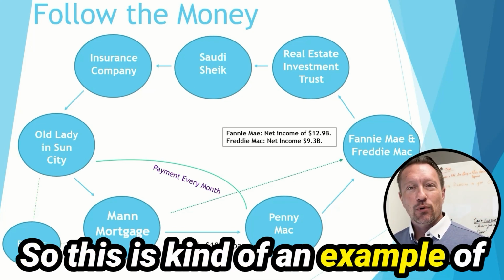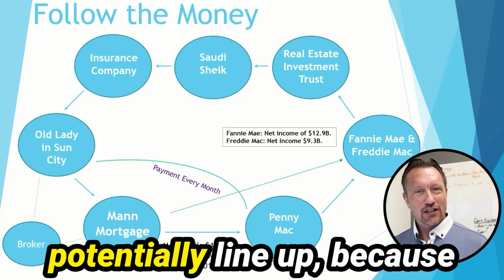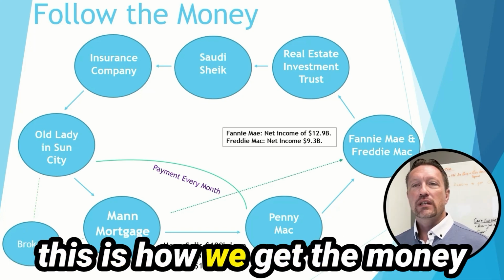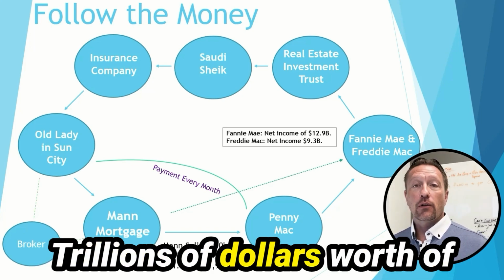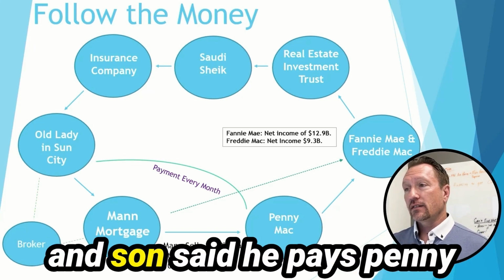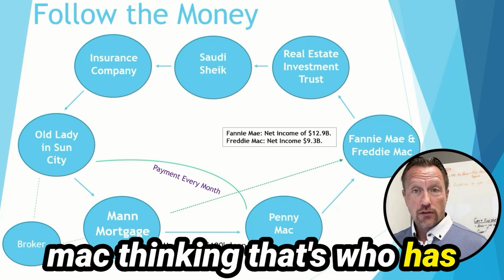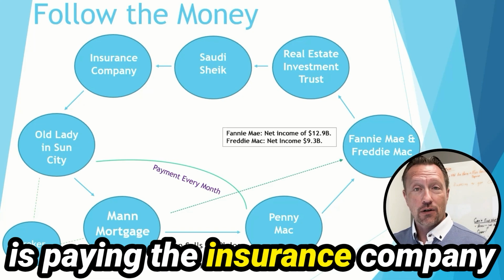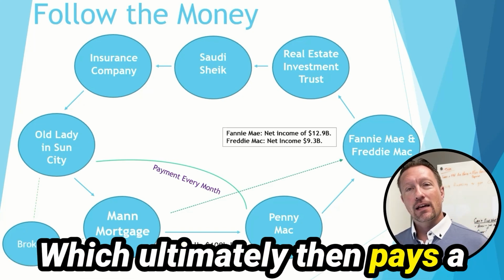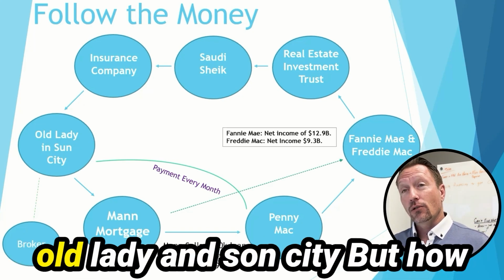So this is kind of an example of the circle of money, how it could potentially line up, because this is how we get the money to continue to lend trillions of dollars worth of mortgages every year. So the little old lady in Sun City pays PennyMac, thinking that's who has her mortgage. But PennyMac is actually just passing the payments on to Fannie Mae, who is paying the insurance company, which ultimately then pays a monthly pension to our little old lady in Sun City.